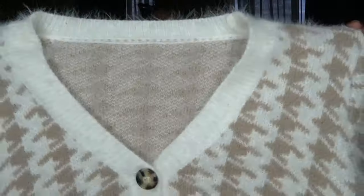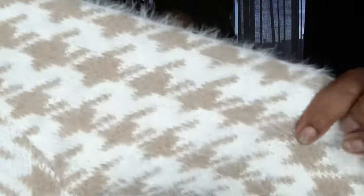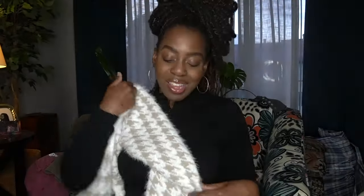Do you just look... How can you not? It's stunning. And this tank, I can't wait to style it.